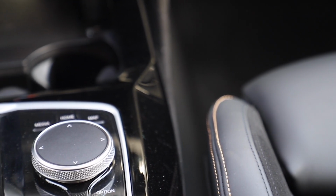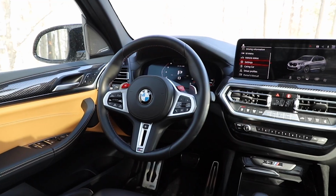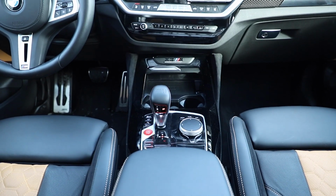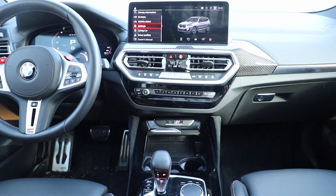So as we look for our next offer, just some familiar things here. It is an M vehicle, a true M vehicle, so it does have the red start stop button. The M buttons at the top, the middle of the steering wheel are red as well. Everything else is pretty standard fare. You have the little X3 M Competition logo just in front of your wireless charging pad.